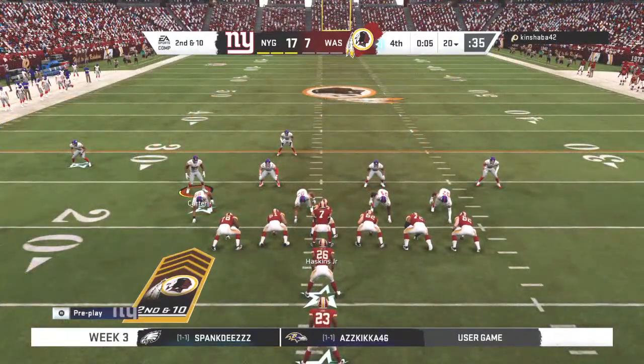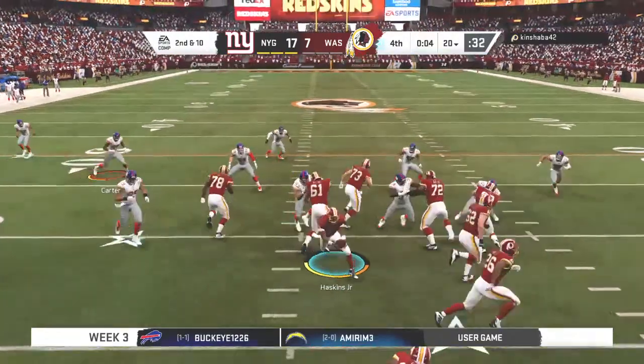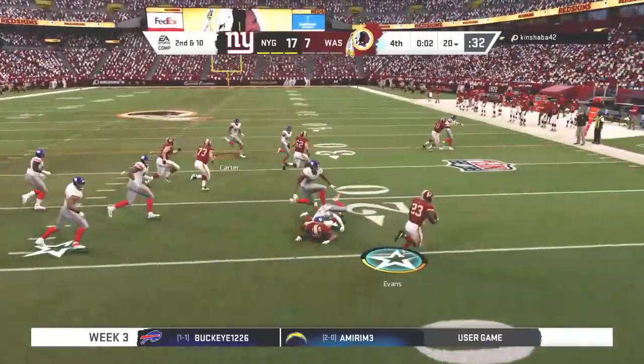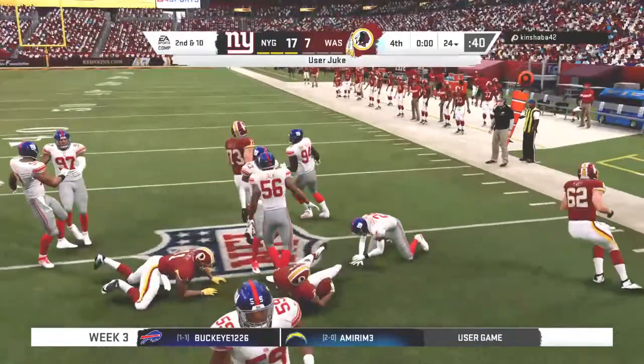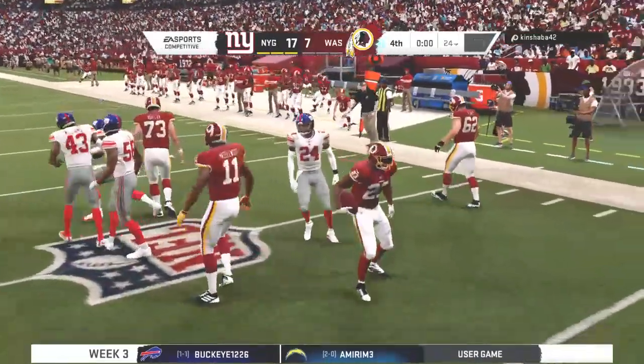The rush defense stout on 1st down. Here's 2nd and 10 from the 20. They'll keep it on the ground. It's Evans. Oh, look at the juke. And he's brought down at the 24 after a gain of 4.